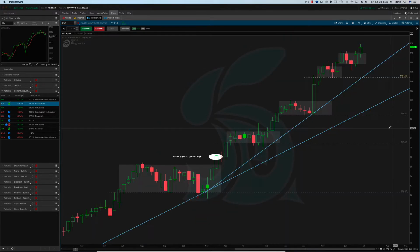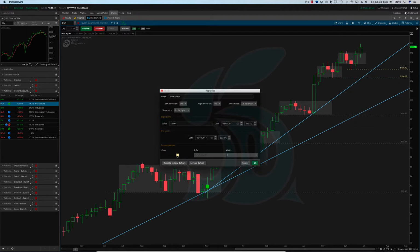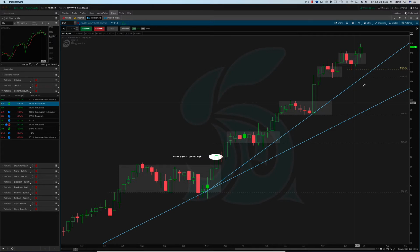DGX, again, continues to just motor higher. I'm going to also move the stop up in this to the low right here at 106.50. And you can see that we are now breaking out again from a higher consolidation. Now again, this is an opportunity that I would add to this position, using 106.50 as the stop.